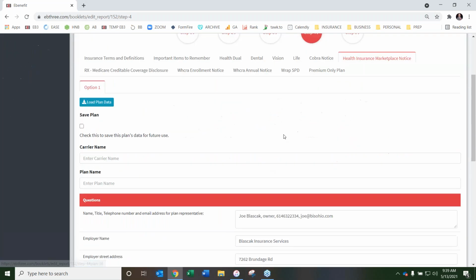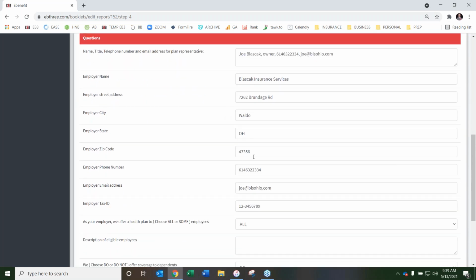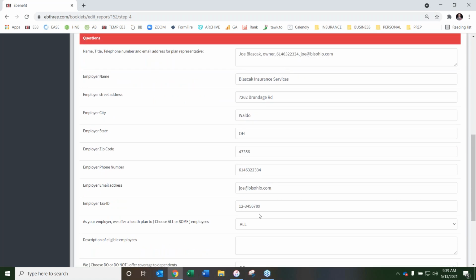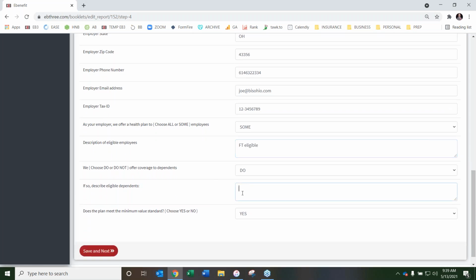And then we're just going to go one by one. Again, this doesn't take very long just because, as you can see, all the information that we loaded into the company portion of the system is transposed right here onto this. So we're going to say we're going to offer this to some employees, full-time eligible. That's what we're going to offer it to. We do offer coverage to dependents. We're going to say spouses and children up to age 26. Does the plan meet minimum value standard? Yes, it does.